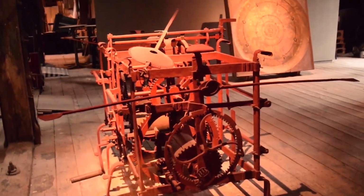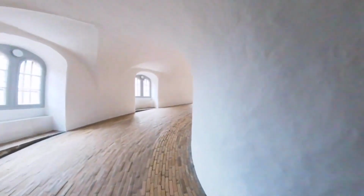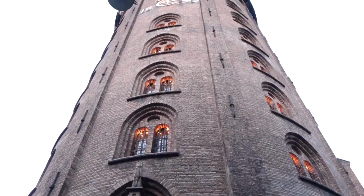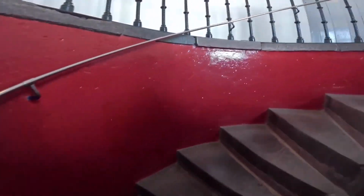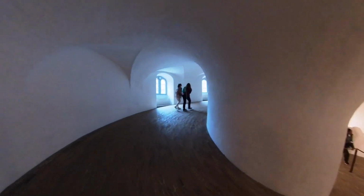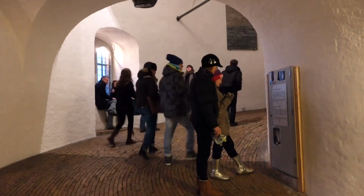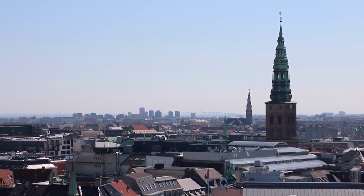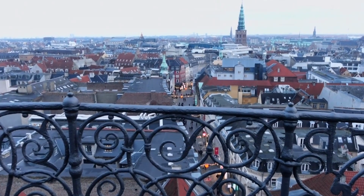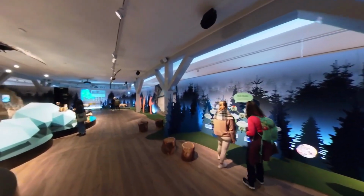Horses were used to pull carts loaded with books up to the university library located at the top. This ingenious design ensured efficient transportation of heavy loads. The most distinctive feature of the Round Tower is its 7.5-turn helical corridor. This long, sloping ramp winds its way up the tower's interior. The gentle incline allows visitors to walk or bike to the top, enjoying the unique perspective as they ascend. Reaching the viewing platform is an accomplishment in itself, but the true reward awaits you there. A 360-degree panorama unfolds before your eyes, showcasing Copenhagen's charming rooftops, historic landmarks, and sparkling waters of the harbor.